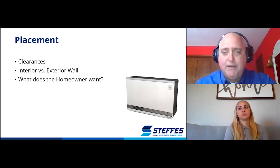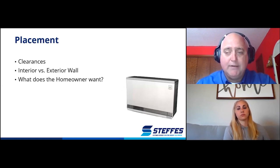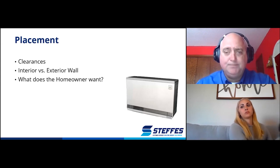Things to be concerned about: clearances. It's important that we maintain clearances around the heater. That's 4 inches on top, 2 inches on the side, 1.5 inches in the back that's maintained by the wall support bracket, and then 15 inches in front.